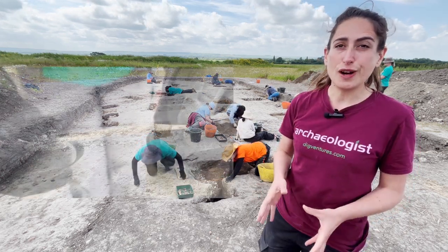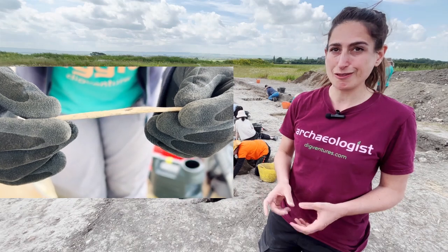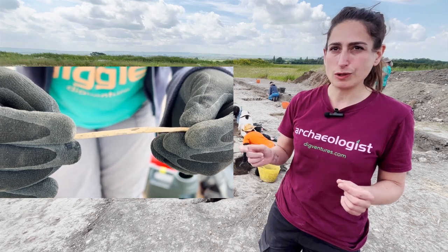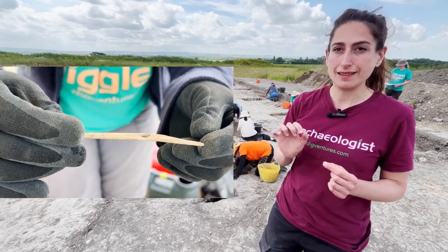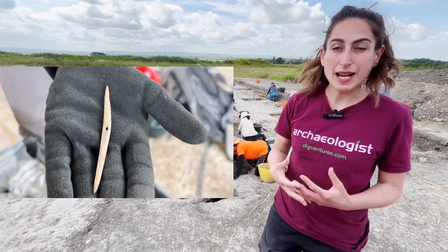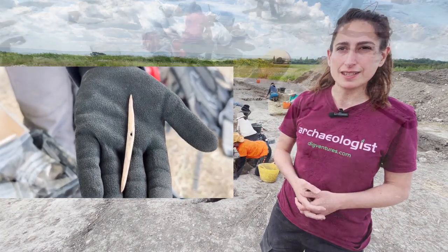So I think so far probably the most interesting artefact that we found is the bone needle that was found deep in an Iron Age pit. It's really interesting because it's got a point at either end, so it's not just a single-ended needle, it's a double-pointed needle, and the hole is actually in the middle, which shows that it was probably quite a specialised tool for producing a particular type of textile and a specialised technique that we might not necessarily be using today.